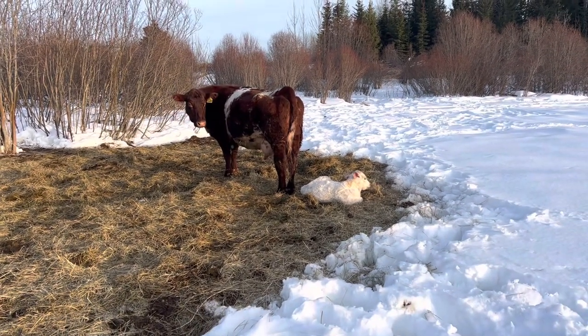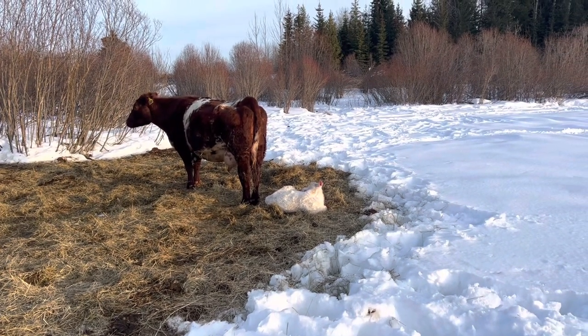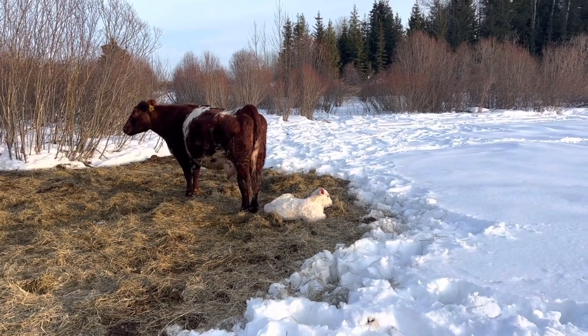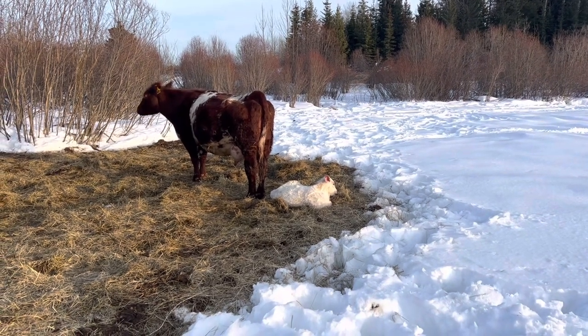Mom's looking good. He's nursed out the back two teats really well, and he's always got a full belly, and he's very waspy. He's hard to get close to. Thought you'd all like the update.